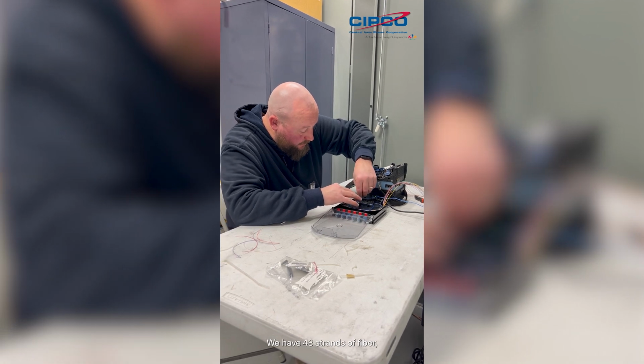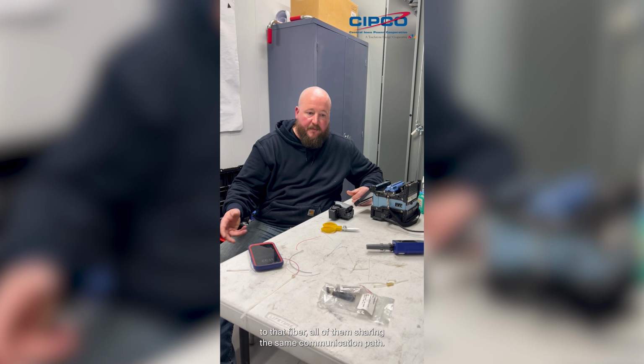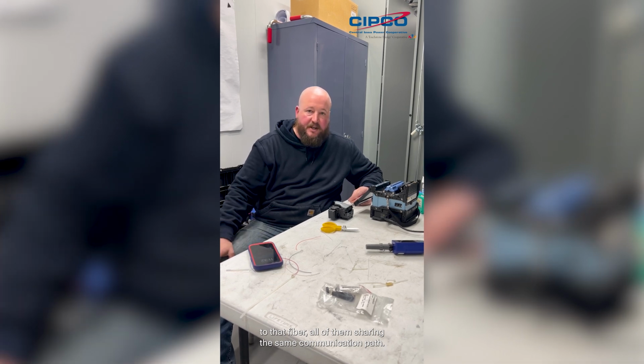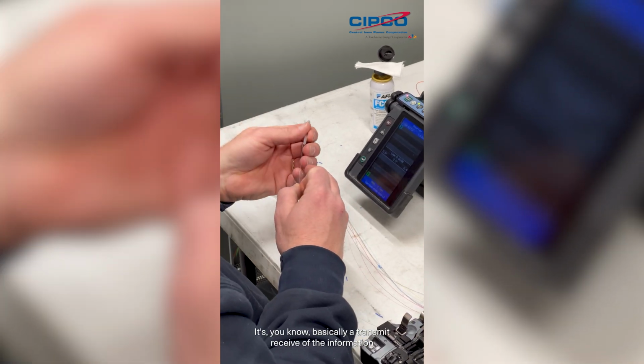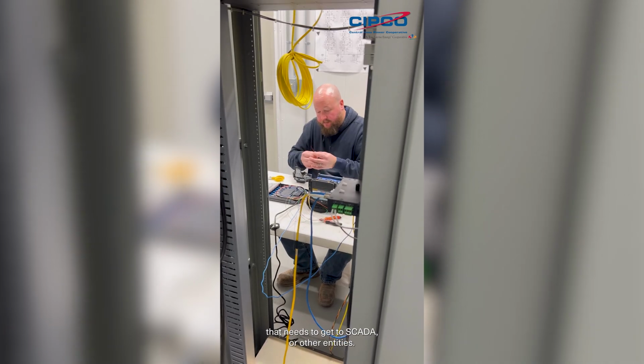And we have 48 strands of fiber, so we can have multiple relays, multiple devices hooked up to that fiber, all of them sharing the same communication path. It's basically a transmit and receive of the information that needs to get to SCADA or other entities.